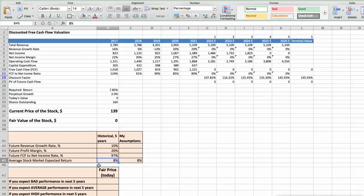Now, let's consider 3 different scenarios for Skyworks Company: bad, average, and good. First scenario. Skyworks will have bad performance in next 5 years, and we will use the following parameters in our calculation. Future revenue growth rate would be low, 4%. Future profit margin would be low, 22%. Future free cash flow to net income rate would be low, 80%. In this case, the fair value of the stock today would be $110.